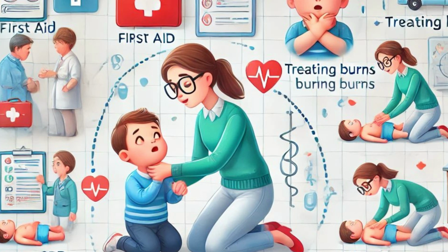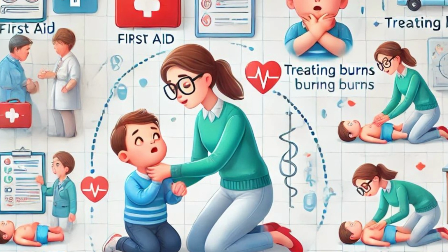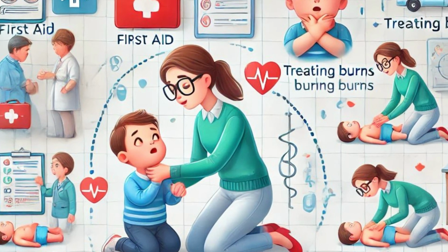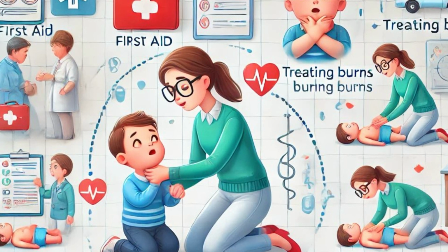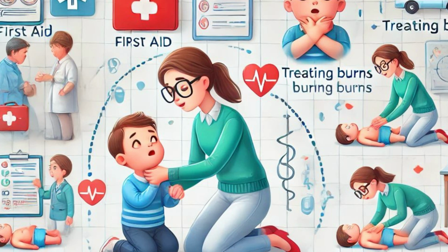What are some preventative measures we can take to reduce the risk of poisoning in our homes? Store all potentially hazardous substances out of reach of children in their original containers with child-proof caps. Never transfer chemicals or medications to unlabeled containers.